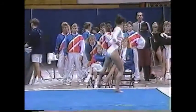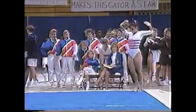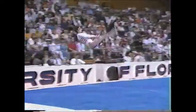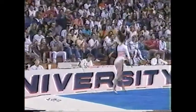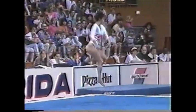This routine is a lot of fun. Melissa's very much a crowd pleaser. She has a lot of difficulty in this routine, and we'll see if she can keep it in balance. She has had problems. Combination, front through, and she'll do it right to a double pike. Big opening, nice landing. Big night for Melissa Kutcher up to this point.